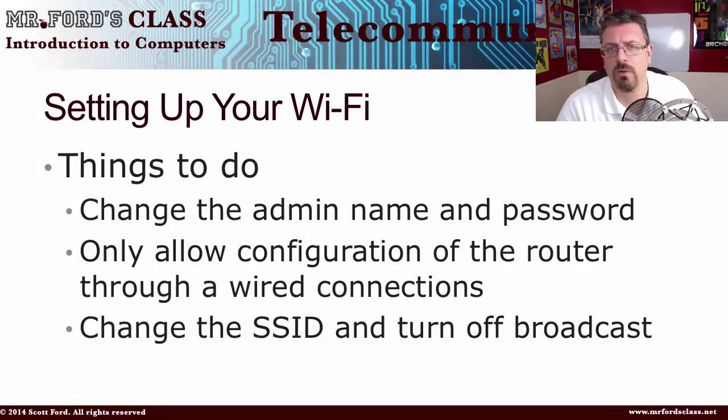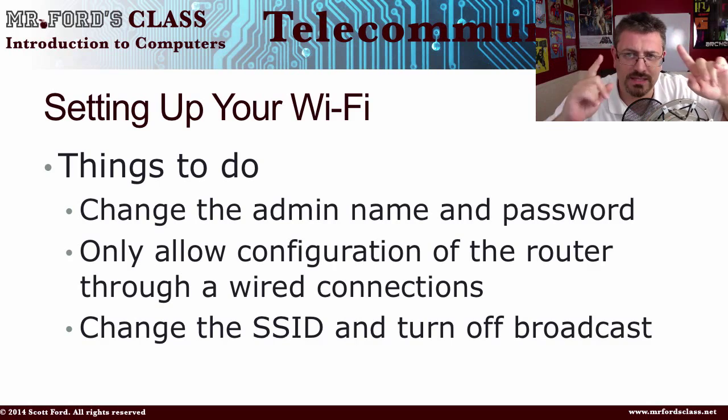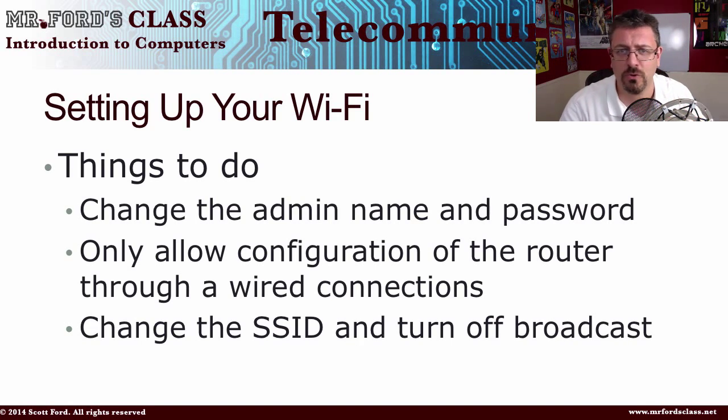So, setting up your Wi-Fi. Now, pay attention. Let me take a pause, drink my drink, take a deep breath, let it out, because this is important if you're using Wi-Fi. In case you're zoned out, hello, pay attention. Setting up your Wi-Fi to prevent bad people from doing bad things to your Wi-Fi. Things to do: when you set up your Wi-Fi, change your admin name and password.